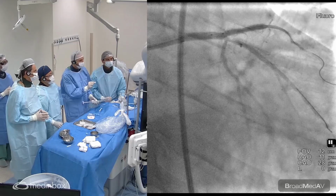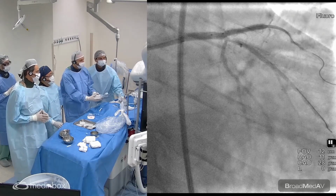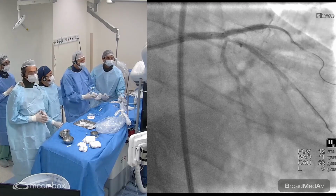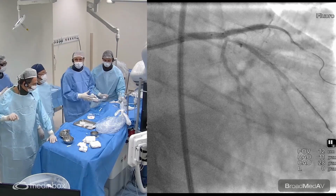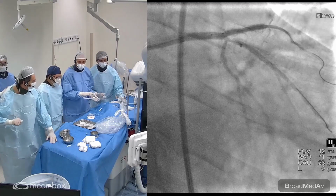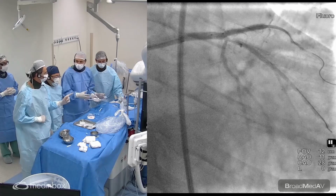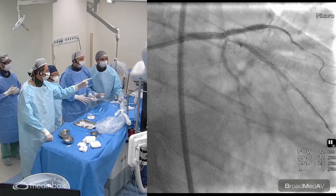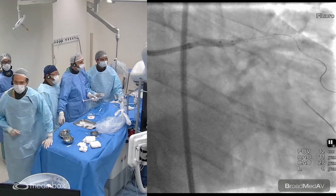So here we go, the 4.5, very short, taking exactly the carina level, proximal to the flow divider, and then we can go high pressure and correct the geometry of the stent within the bifurcation anatomy. So that's the exact position. Can you bring the dye out of the coronary? Let's see if you can see the stent there.